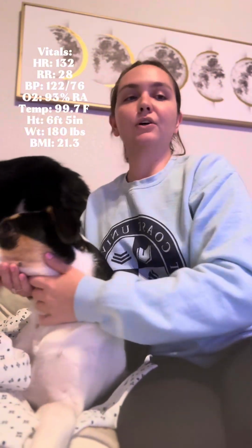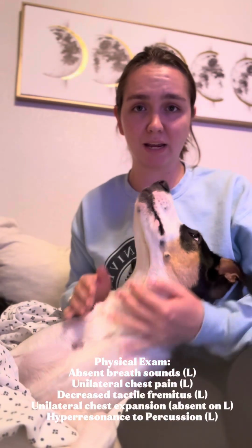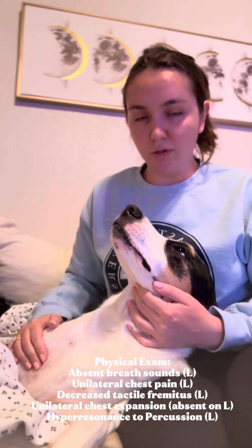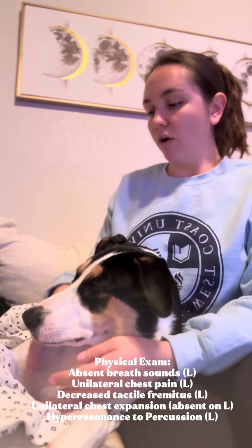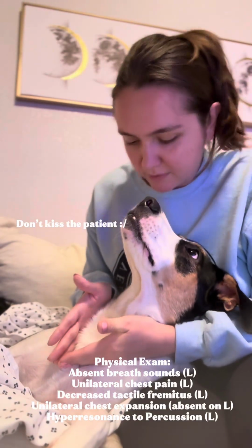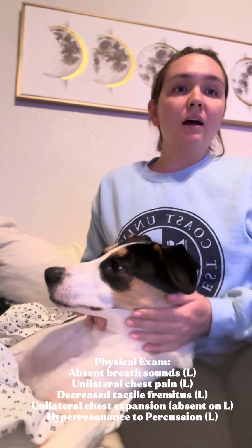On physical exam, we took a listen and noticed those breath sounds on the left side were pretty much absent. And then the chest pain is unilateral. We also performed some tactile fremitus, say 99. Yeah, it's decreased on that left side.